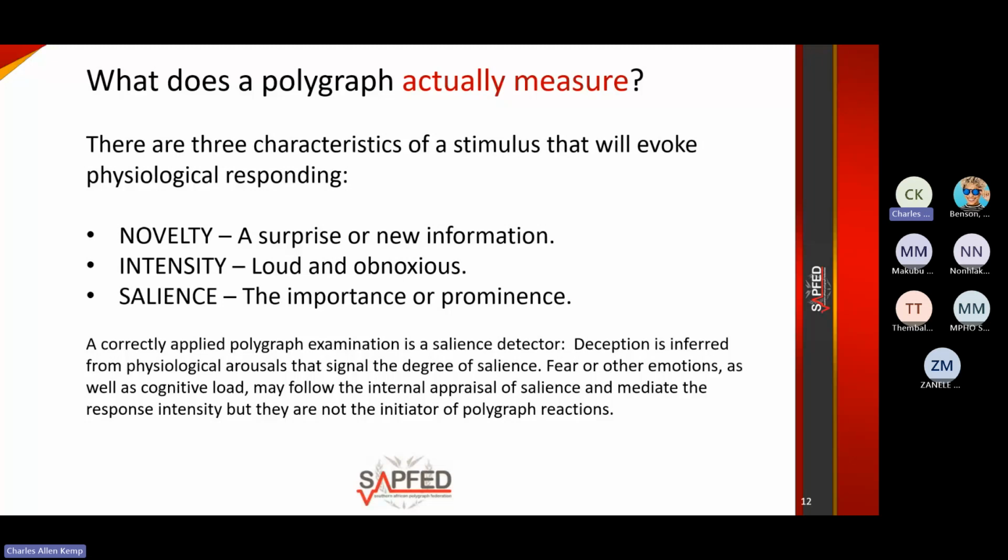During the examination, it is very important for us to only collect data relevant to the matter under investigation, and that is salience. And salience means what is the importance or the prominence of an issue to the subject. So a correctly applied polygraph examination is essentially a salience detector, not a lie detector. Deception is inferred from physiological arousals that signal the degree of salience. Fear or other emotions, as well as cognitive load, may follow the internal appraisal of salience and mediate the response intensity, but they are not the initiator of the polygraph reactions.